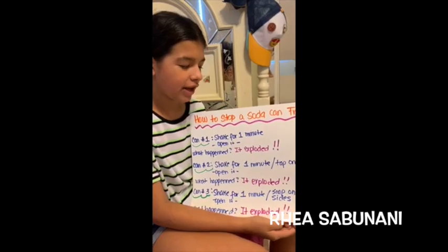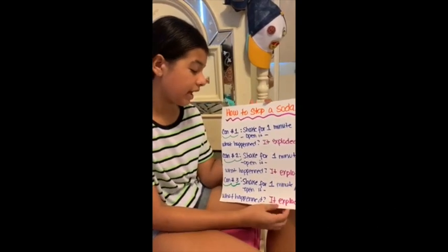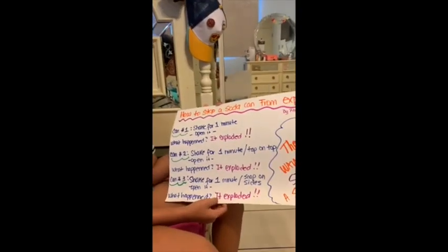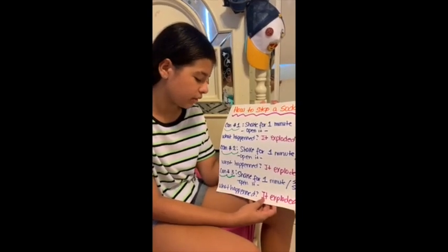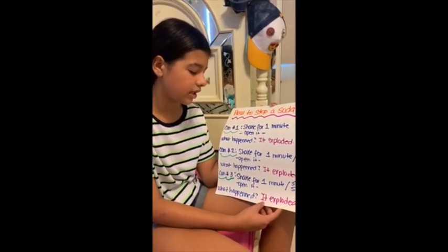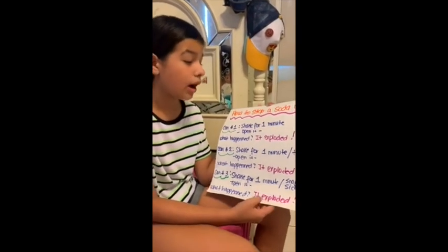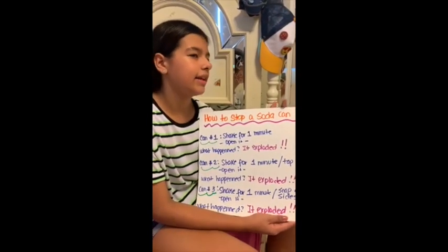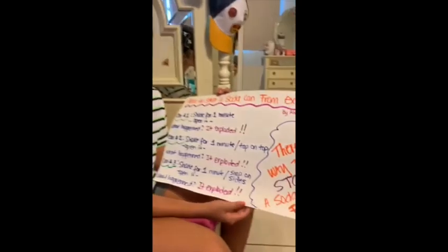My project is about how to stop a can from exploding. On can number 1, we had to shake it for 1 minute and open it. What happened? It exploded. On can number 2, we also shook it for 1 minute and tapped it on the top, and then we opened it and it also exploded. On can number 3, we also shook it for 1 minute and we snapped it on the sides and it also exploded. My hypothesis was that it would explode because I didn't think that there was a way to stop it from exploding. And there you can see that there's no way of stopping a can from exploding.